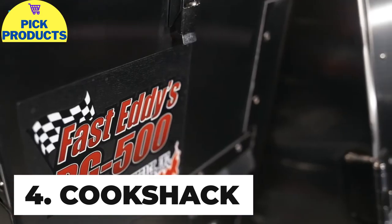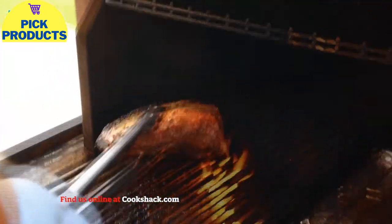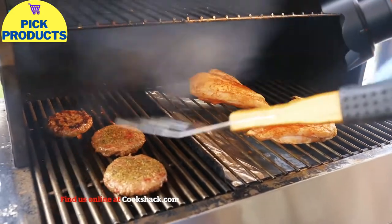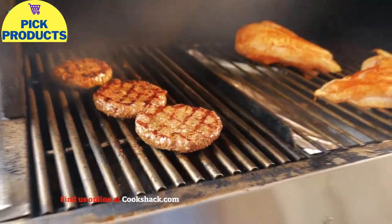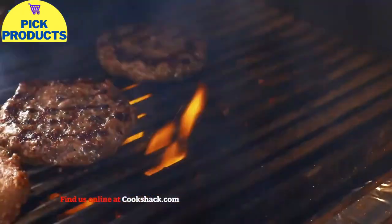The Fast Eddy pellet grills use our patented four-zone technology, allowing the cook to grill, hot smoke, cold smoke, and warm. Unlike most pellet grills, you will see fire in our wood-burning pellet-fired grill. They are the perfect backyard cooking machines. 100% wood pellets add flavor and heat to anything you want to cook.